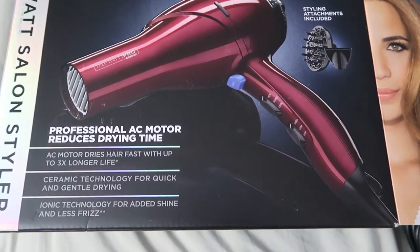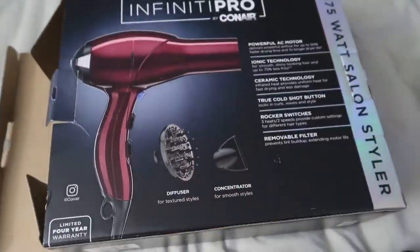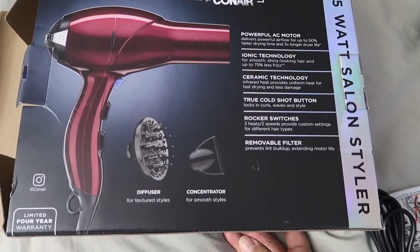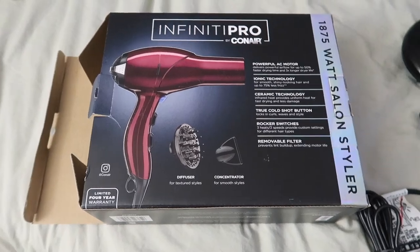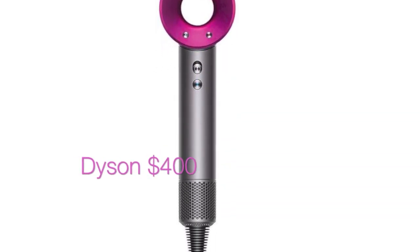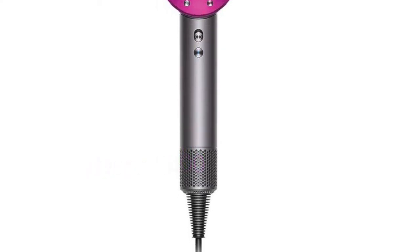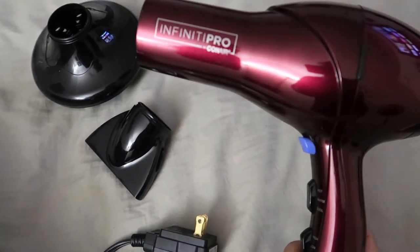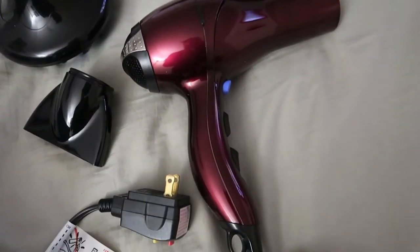Has really great reviews. So I can't wait to try it out because, like I said, I don't have a good blow dryer. They're usually cheap. I wanted another one. I forgot the name of it. It was like $300. But I didn't want to spend $300 on a blow dryer. But so far, I like the way it's looking. Now we have to go ahead and try it.